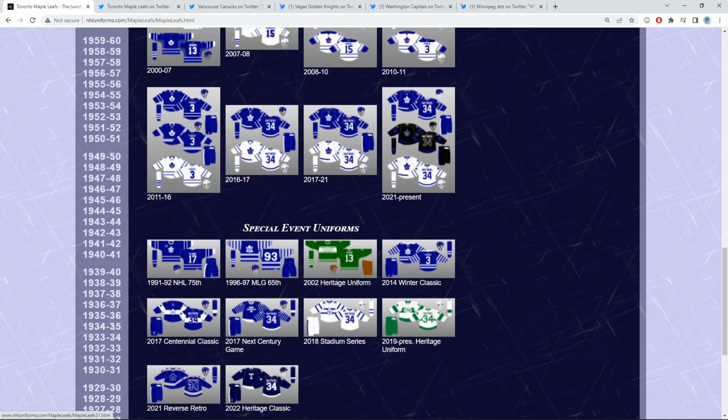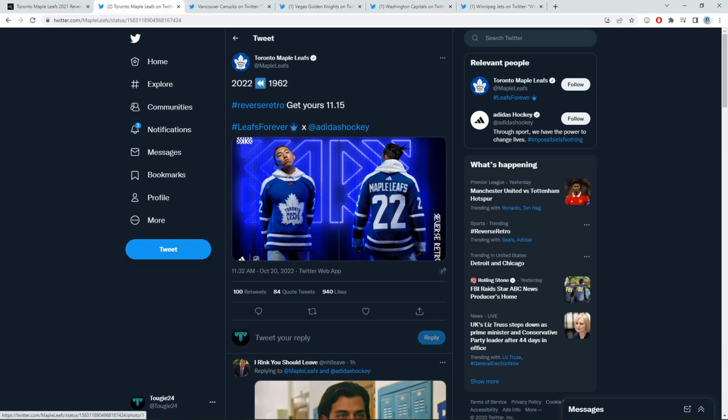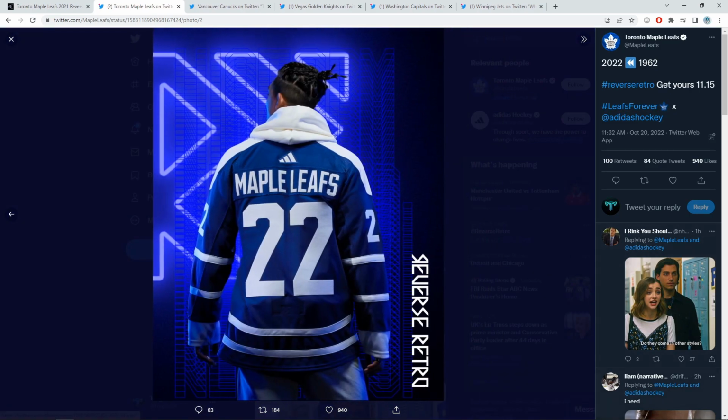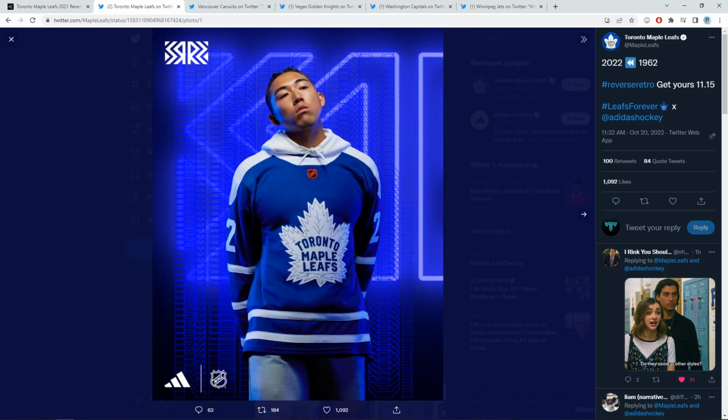The Toronto Maple Leafs. Last year's reverse retro, again, too much gray. And I get, like it says here, it's difficult for Toronto, sticking with their color scheme, to make it work. However, while it's basically just a Leafs jersey, it's better than last year. That's a good meme right there. Again, there's only so much you're going to be able to do with the Leafs jersey. It's better than last year. I would give it a pass.